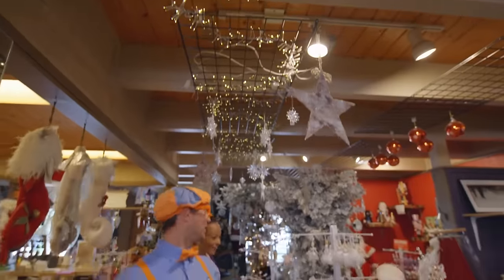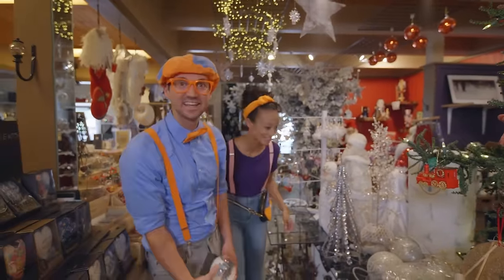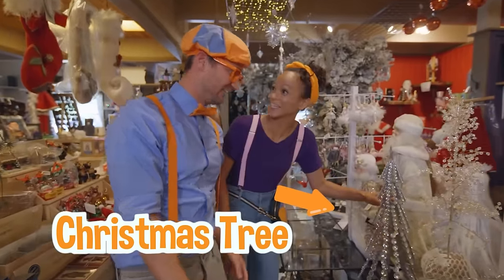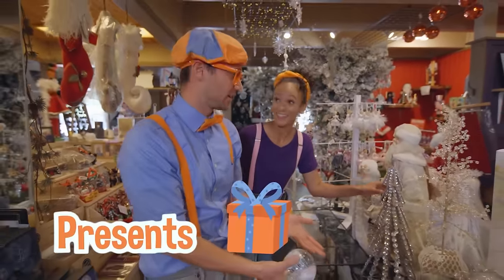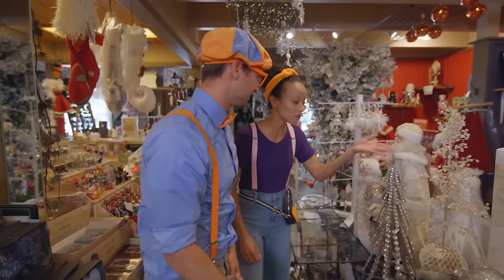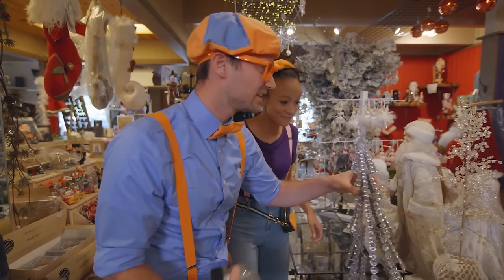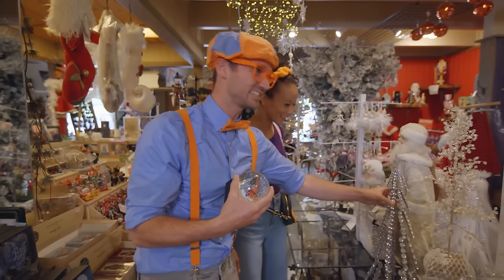Year. Wow, this place is awesome. Yeah, there are so many things for Christmas. Yeah. Look at this Christmas tree. Wow. It's so shiny. Oh, yeah. A Christmas tree is the place where all the presents go under, and you can decorate the tree as well. Yeah. A lot of people put a star on the top or an angel. Yeah, just like this. Mm-hmm. There is a star on top. Wow. So pretty. Yeah, it is so shiny.